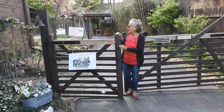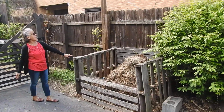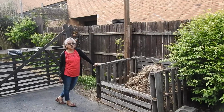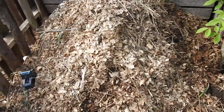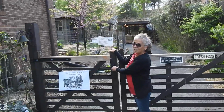Let's get started. We'll start out beside the gate. Here we have our compost pile and our bat house. In our compost, we use our kitchen scraps and our barnyard scraps. When the compost is ready, we put it in our garden. Let's go ahead and go inside.